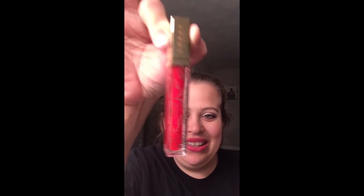Where is my mirror? Okay, so this does not match this. You can see this looks red, solid red in the tube. It's supposed to be Red Rose, and it is pink. This is not red. Even coming off, especially in the camera, it looks like a hot electric pink.